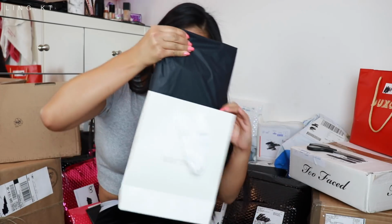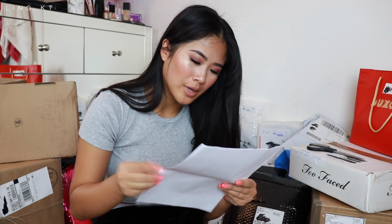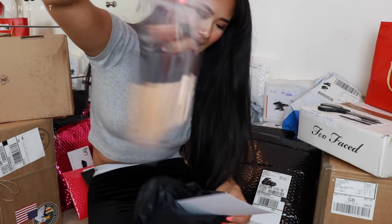Laura Mercier, okay, I'm really excited to know what is in here because Laura Mercier never sends me stuff until now. Ooh. Flawless Fusion Ultra Longwear Concealers. Okay, so these are concealers. Oh my god. So these are the concealers.